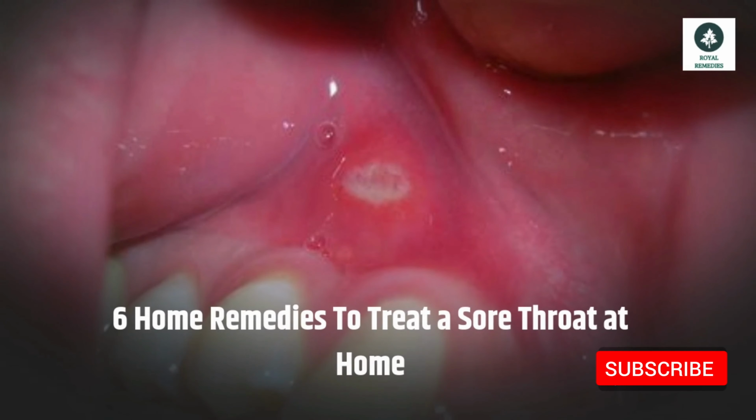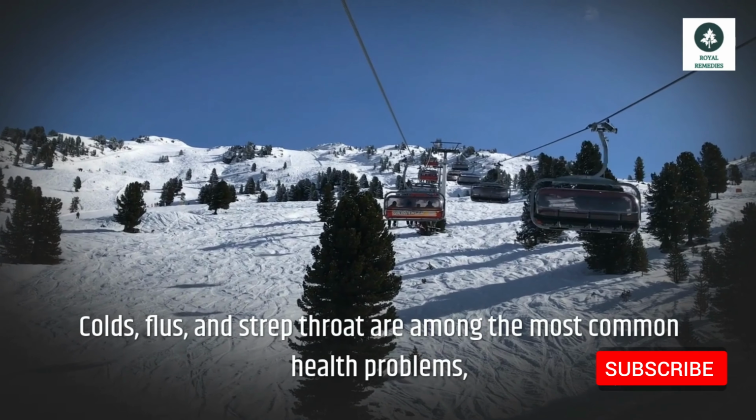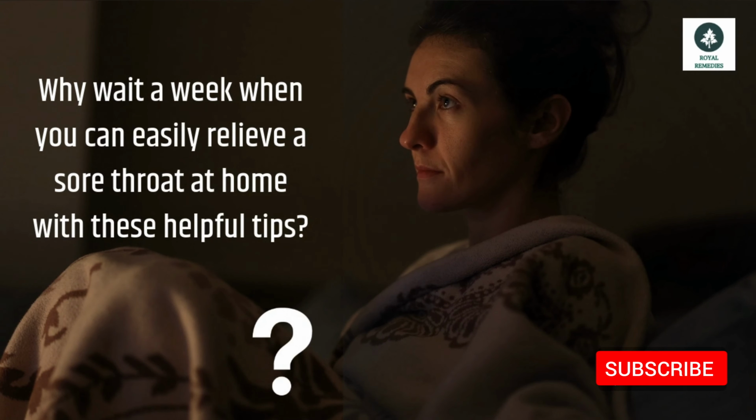6 home remedies to treat a sore throat at home. Colds, flus, and strep throat are among the most common health problems, especially in the winter. While they are often quite painful, the symptoms usually subside within a week. Why wait a week when you can easily relieve a sore throat at home with these helpful tips?